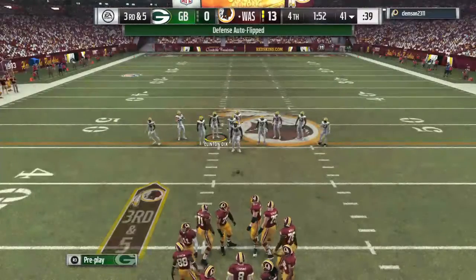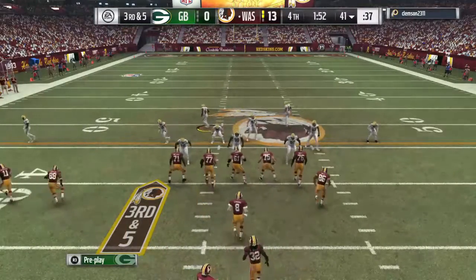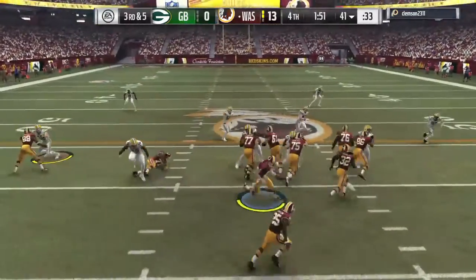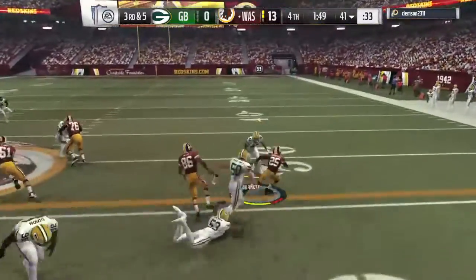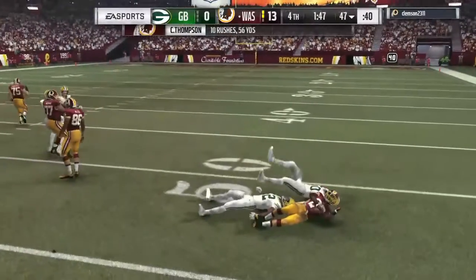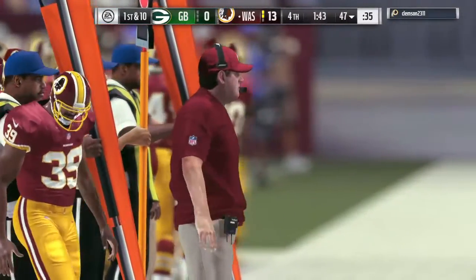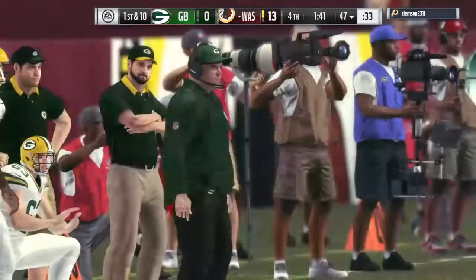So they run it on 2nd down. Now let's see what 3rd down brings here for the offense. They run it here with Thompson. And he's got the first down yardage as he brings this up to the 47. It'll go as a gain of 6 that time, and it moves the chains as well.